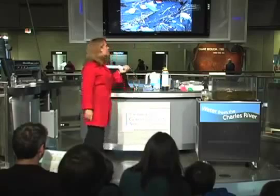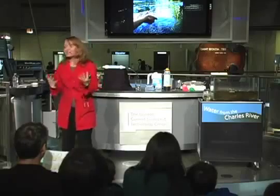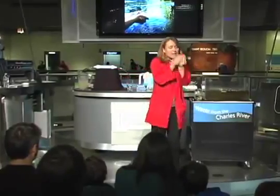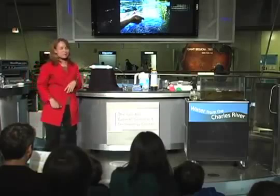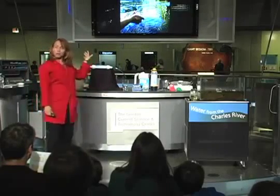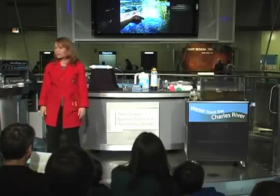But what about a river like this? I like to camp up in New Hampshire and Vermont, and I come across these crisp, clean mountain streams, and I'm so tempted to just scoop up a handful and take a sip. Is that a good idea? What do you think? No? A lot of people saying no. And you'd be right, because even though we don't have to worry about chemical pollutants so much up in this area, we don't know what's happening just upstream.